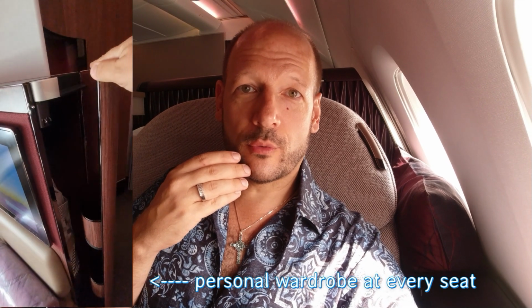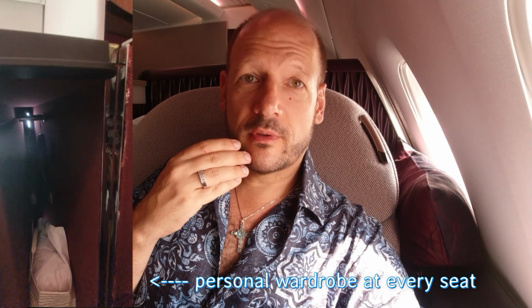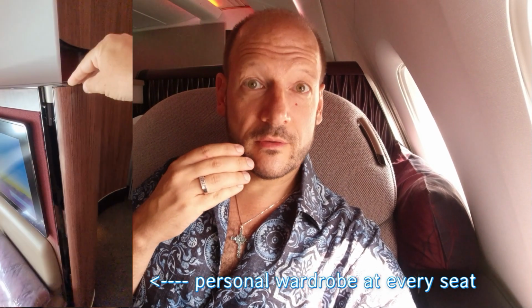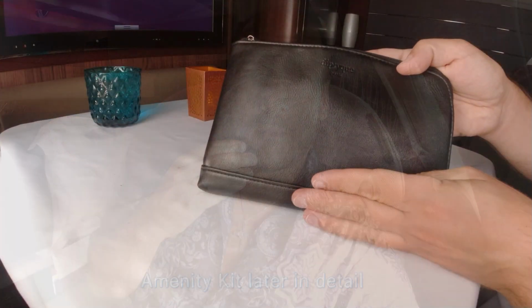Well, I was again the last passenger to board the plane, and once I sat, I got greeted with a welcome drink that's orange juice or water or lemon mint juice or champagne. Well, I opted for the lemon mint juice. That's a signature drink of Qatar Airways in the early morning, especially better than champagne. And then some cheese and olives, and they will have nuts a little later after takeoff, as far as I remember. And then we got a refreshing towel and Amenity kit.